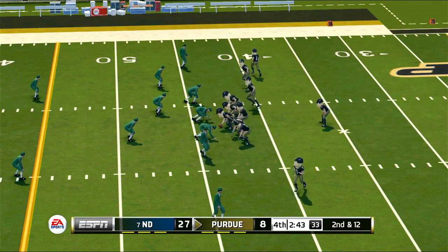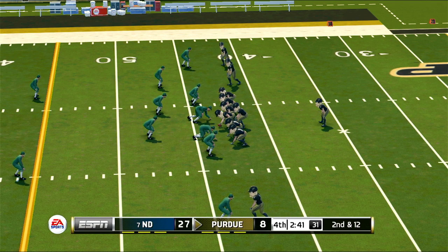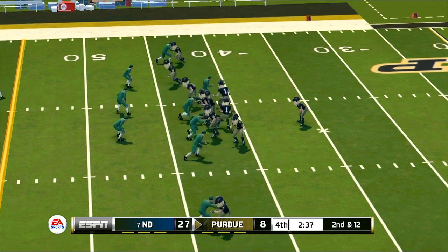Check 59. Mike is 59. Mike is 59. Let's go. Blue 88. Blue 88.